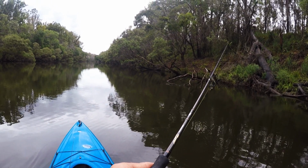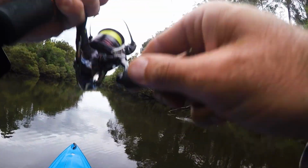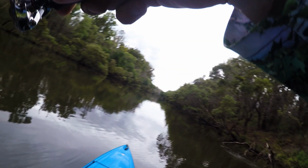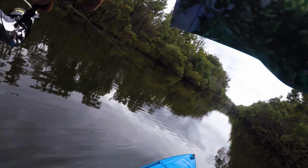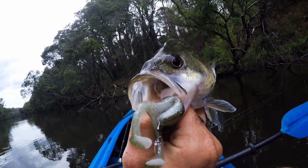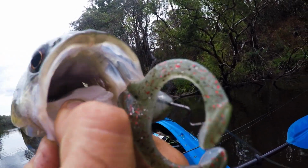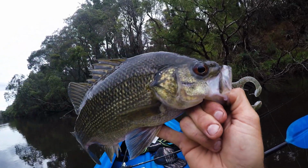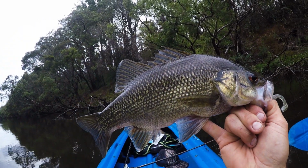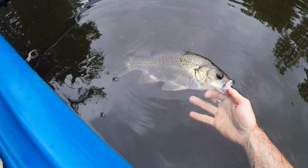So as you can see, I've thrown into this snag. There's a nice big log coming out there, and I've just brought it straight over the log, and I've given it quite an aggressive roll back. I haven't paused it or anything. This is because I knew the frogs would be fired up, the bass would be fired up, so there was no reason for me to be pausing it in between. All right, the big release, mate, the big release. Beautiful little bass. See you, bud.